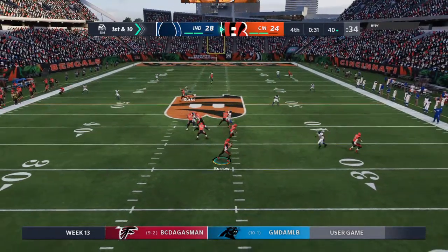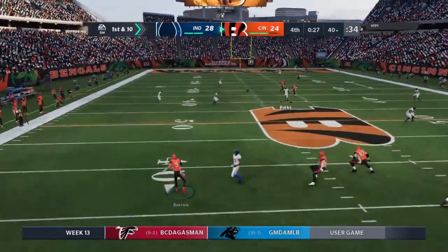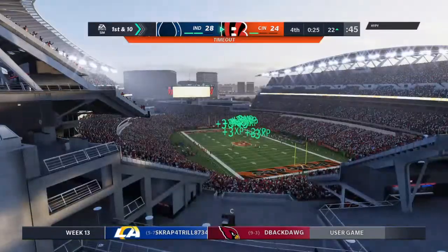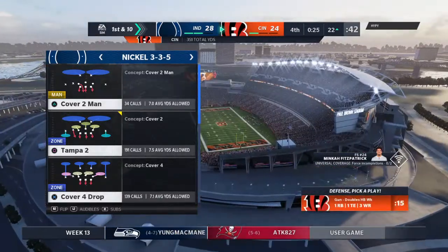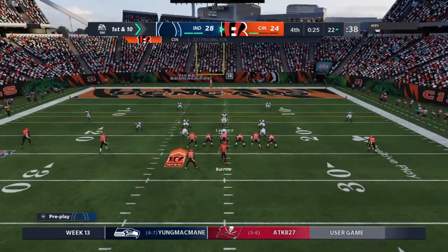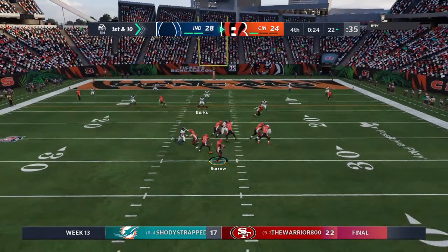Defensively, you can't just lay back and let them do whatever they want. So it is a cat and mouse deal here. How much pressure will the defense put? It's caught inside the 25. The Bengals going to use the second of their timeouts as they'll stop it with 25 ticks remaining on the clock. So the big play gets them all the way down to the outskirts of the red zone here for 1st and 10.